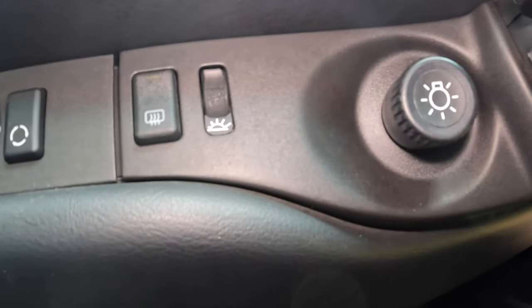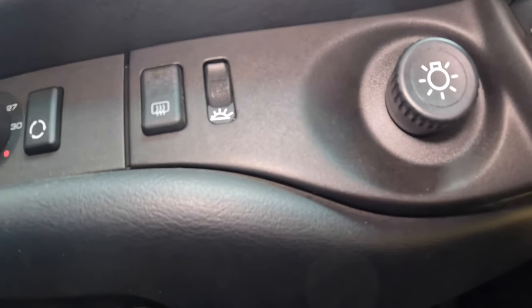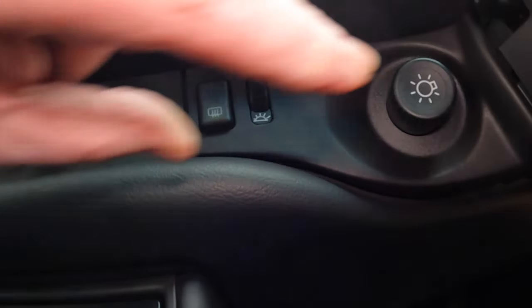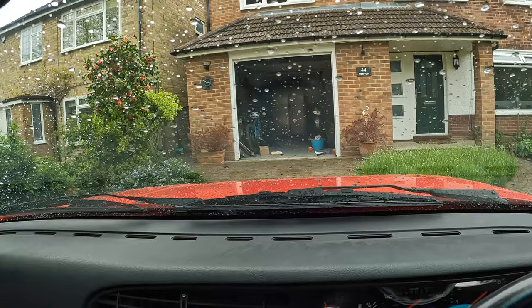All right, then let's give it a go. I'll go on and Pete, give it a turn. Oh, here we go, that's the view, with the headlights up, and now they're down. So cool, so retro.